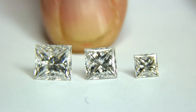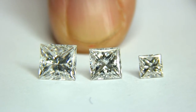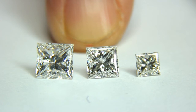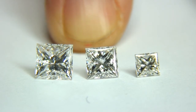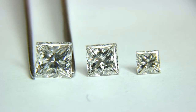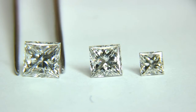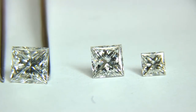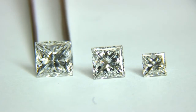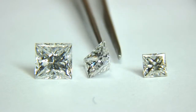So the 1.5 carat wouldn't be too big? The 1.5 carat ring is a nice ring already. You don't wear that kind of stone if you're an 18-year-old girl. You wear that kind of stone if you're a 25-year-old girl or a 30-year-old girl. Sometimes you wait a lifetime to put that on. It all depends how much money you have in your pocket.